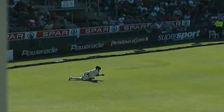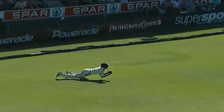Well, I wonder if he catches it until he hits the ground. No, the ball's gone through already. He's never had it at any stage in his hands. You see him lying on it. Wow, what a miss.